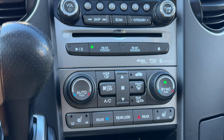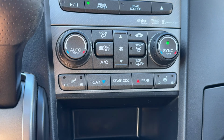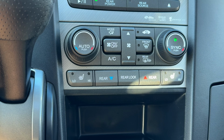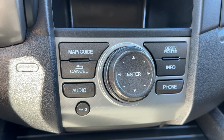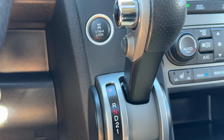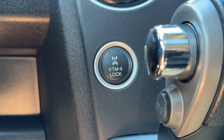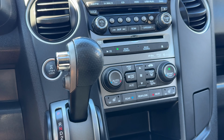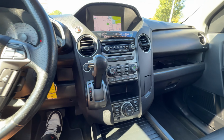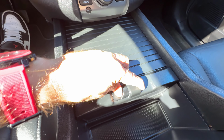Our tri-zone climate control, again, we can lock out the climate control in the rear, so that way only the driver and passenger up front control it. Our heated seats, and then our joystick that we were talking about. Here's our gear selector here, and then we have variable torque management because we can actually tow up to 4,500 pounds with this Pilot. So it's still got great towing capacity as well. You can certainly do that, and the variable torque management will help.